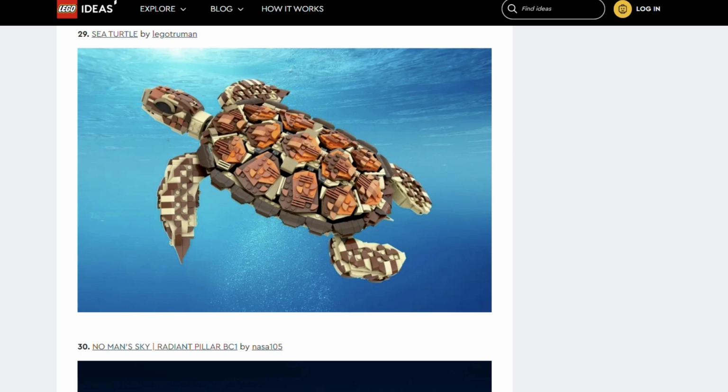We've got another set from Lego Truman. It's Sea Turtle. Does anyone else look at this model and think of Crush from Finding Nemo? This is an impressive Lego sea turtle. The detail on the shell and legs is incredible.